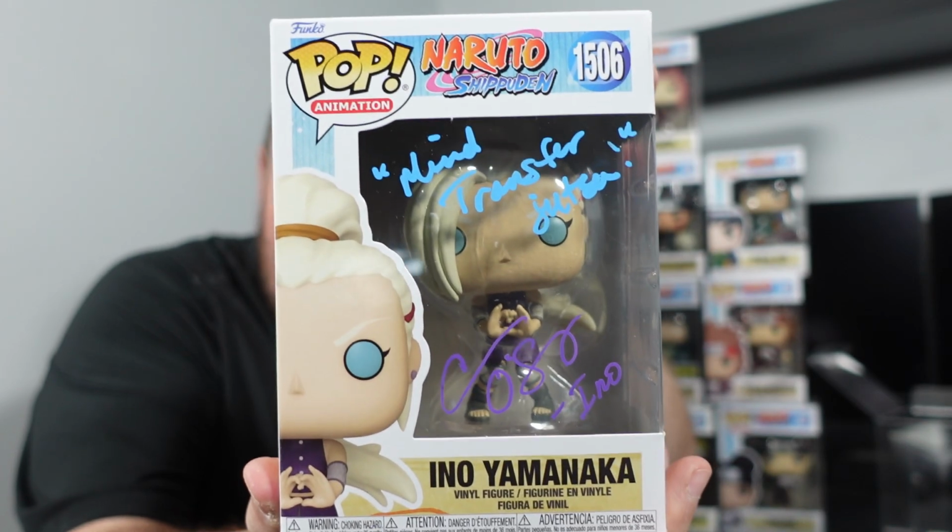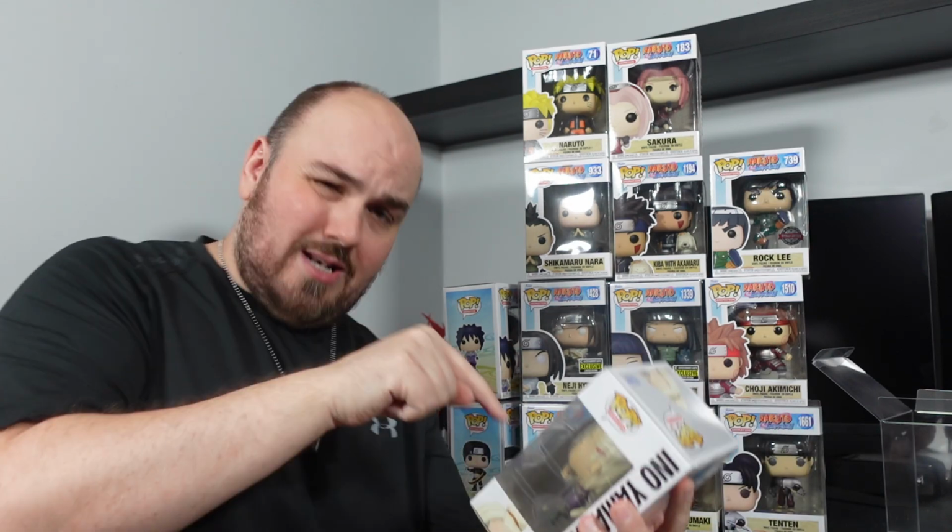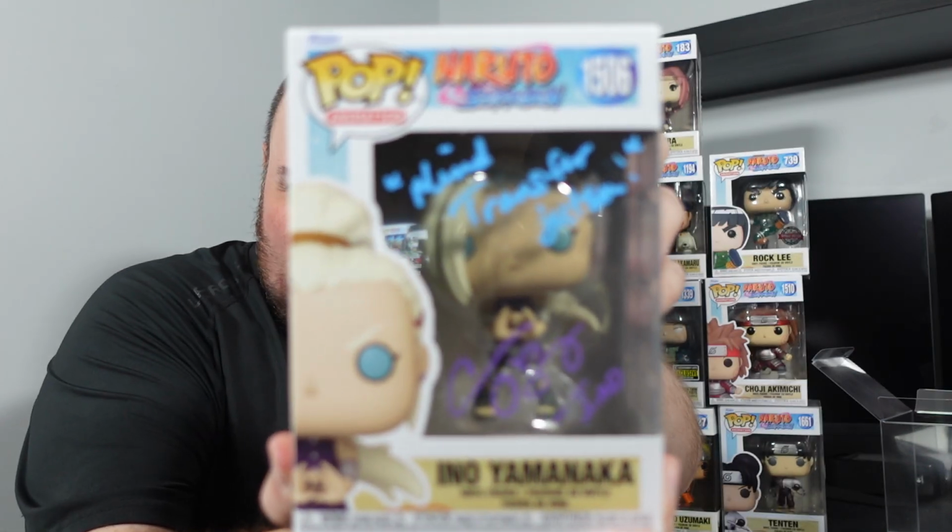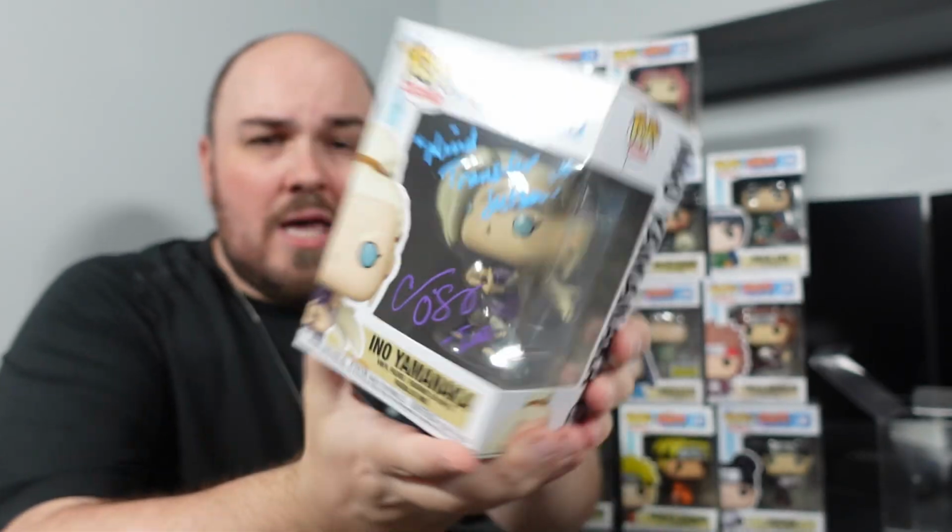However, I really do want to go with this Konoha 11 display, so I think I am going to take her out of the box. And Ino was released in the previous wave, so not the last wave, the one before that. So hopefully I can pick up another one for pretty cheap, maybe £5-6, maybe even get one out of box, so we can then return this to its box and display this with the rest of the signed pops. But yeah, let me waste no more time, get into these and see if they fit on the shelf, right?